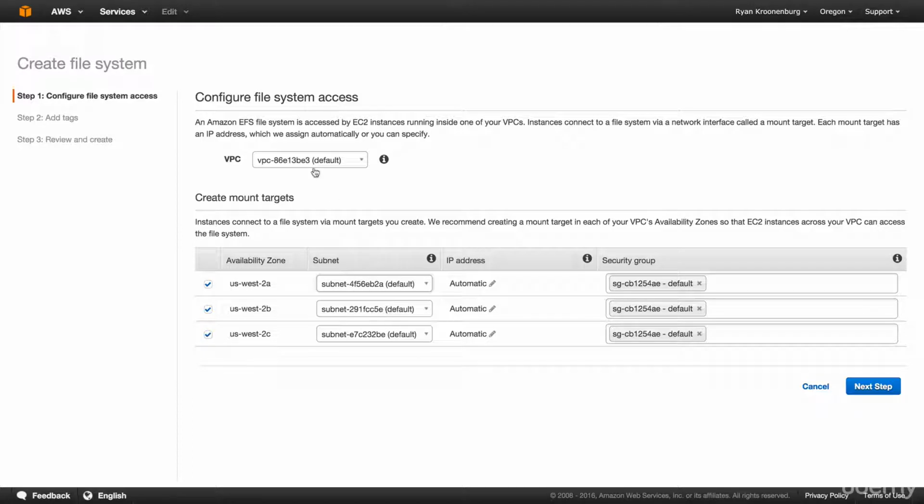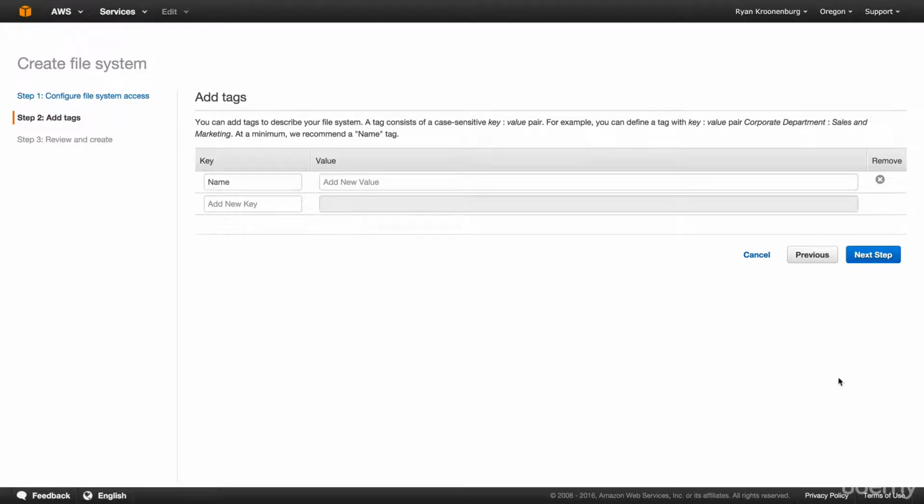If we were using our custom VPC, we might have different subnets, but these subnets are the default subnets for each availability zone. For our IP addresses, we can go in there and predetermine our IP address, but if we just leave it blank, it is going to automatically allocate us an IP address. And then these are the security groups. You'll see it's the same security group, the default security group for this VPC. Okay, so here is where we go in and add our tags.